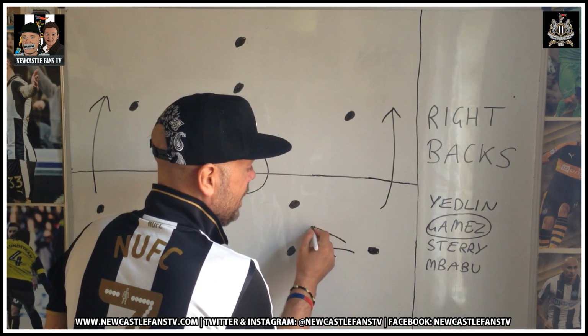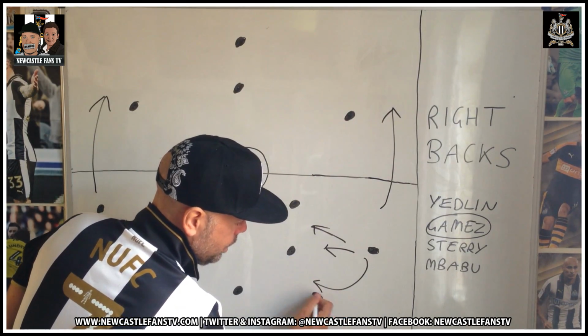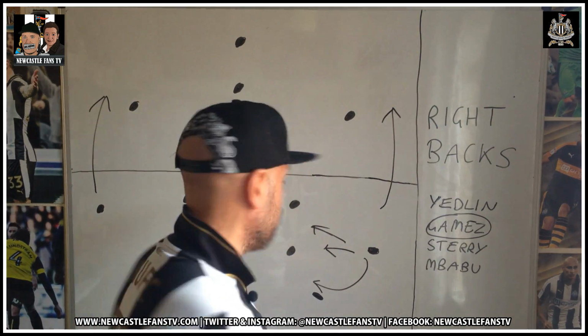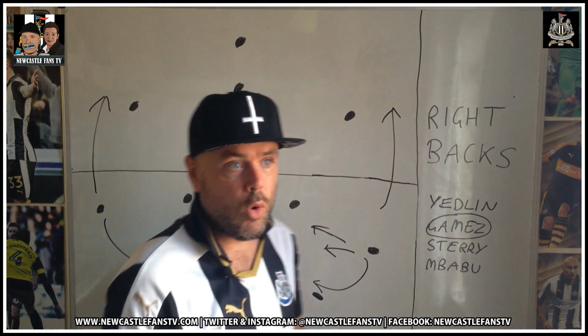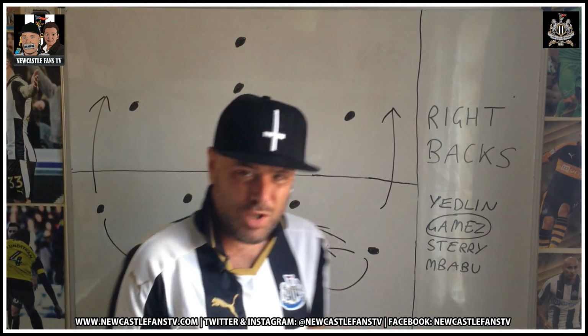You move, but defensively, he's very, very clever because James gets into this position. He'll cover your right centre-back if needed against the counter, so you can also play him as a fake centre-back as well. That's also the same as the left side, but for me, that's the most I've seen him so far. It's really hard to judge Jesus Gamas because we haven't seen enough of him.